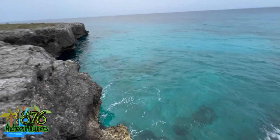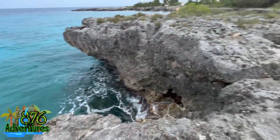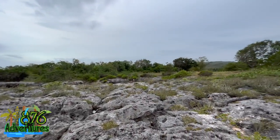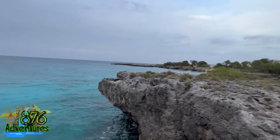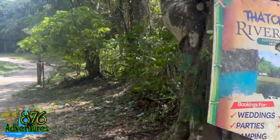Discovery Cove is what I call it. A lot of locals don't even know where this is, but it's just a nice, beautiful spot. And guys, if you do know where it is and if you do go there, please always clean up after yourself. Don't leave the place in a mess. So if you end up going there, guys, please clean up after yourself, okay?